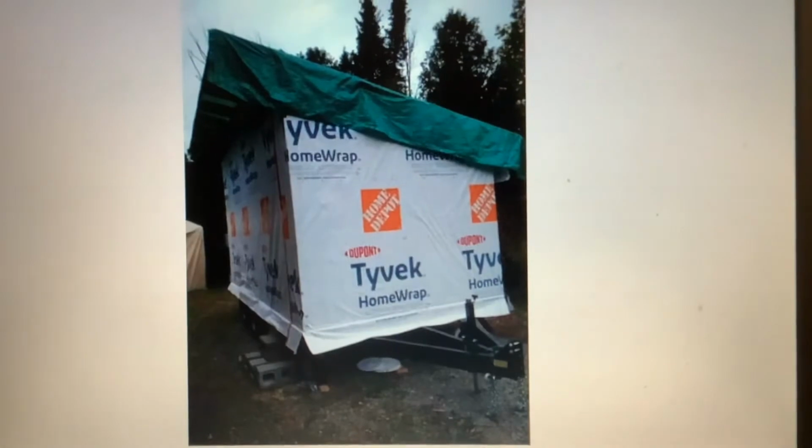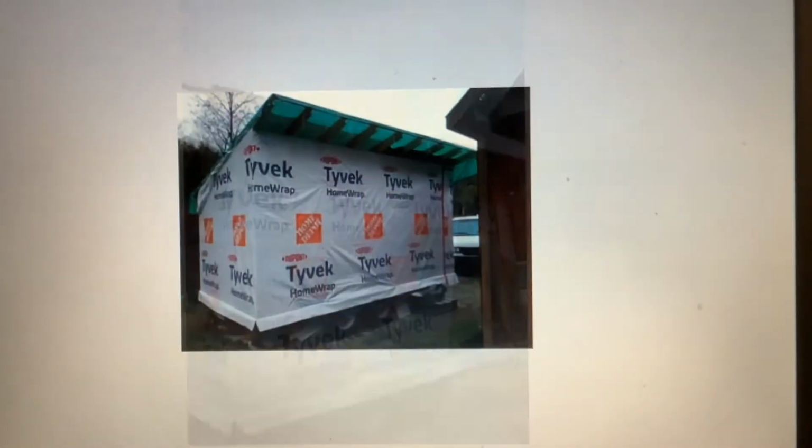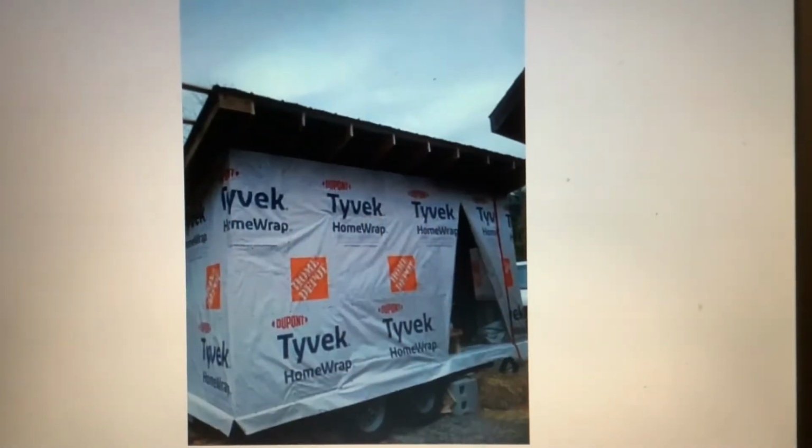Roof. Got some really cheap secondhand roof. And then put the wrap around it. On a very rainy day, all by myself, it worked well. It was really cool inside. It looked like a tent.